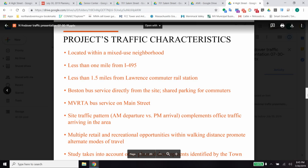We look at how close it is to the regional highway system. We are about a mile away from this site to get on to and off of 495. We are about a mile and a half from the commuter rail station. Not a lot of communities or developments have proximity to a commuter rail station that provides convenient access.